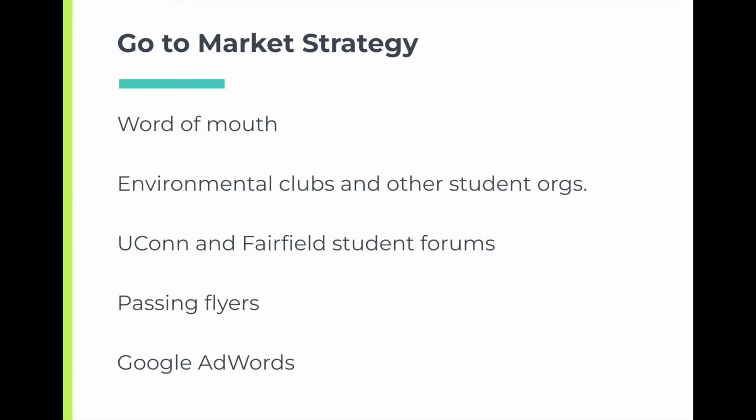So our market strategy is word of mouth, environmental clubs and other student orgs, UConn and Fairfield student forums, passing flyers, Google AdWords, and also YouTube.